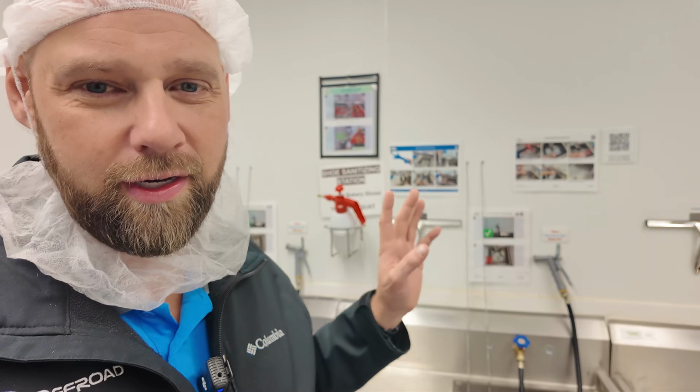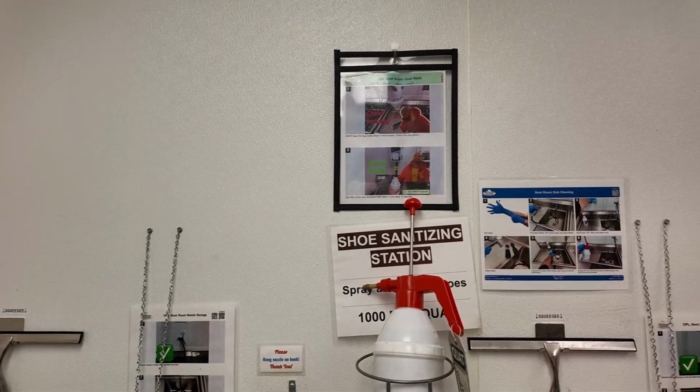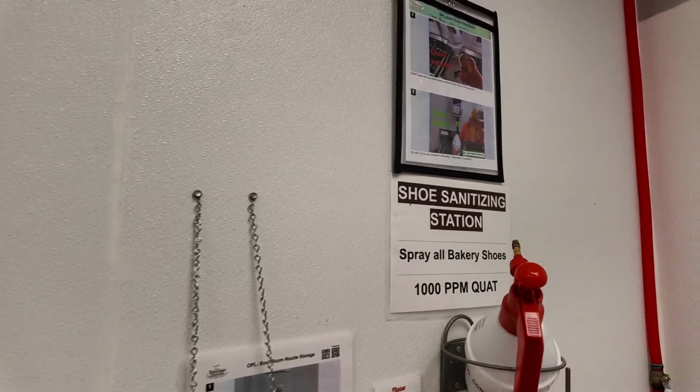Throughout this entire facility, they have standards just plastered everywhere, showing you how to do everything from how to clean your boots to how to store the hose, go, no go, defects. It's so awesome. And they've done a phenomenal job of making sure that the answer is where the question is always being asked.